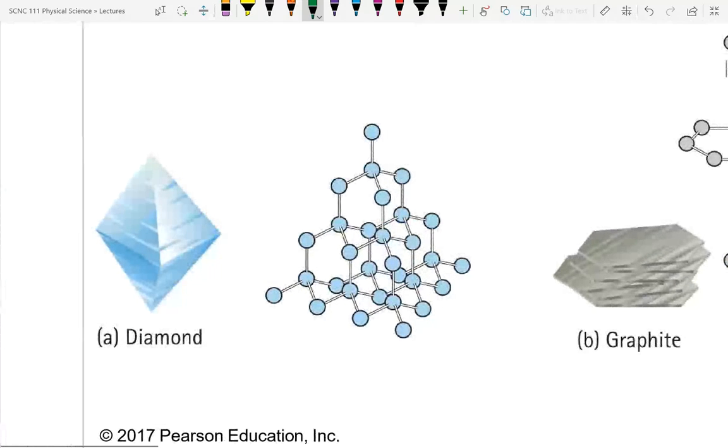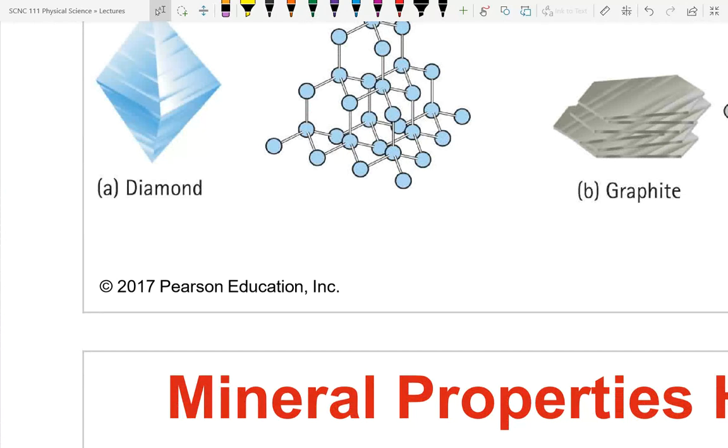Whereas if you look at diamond, the diamond structure is very complex. Each carbon atom is forming 4 bonds to other carbon atoms. But then those bonds, if you try to make a ring, you can make a ring. That's a hexagonal ring, kind of, but it's not a flat hexagonal ring.